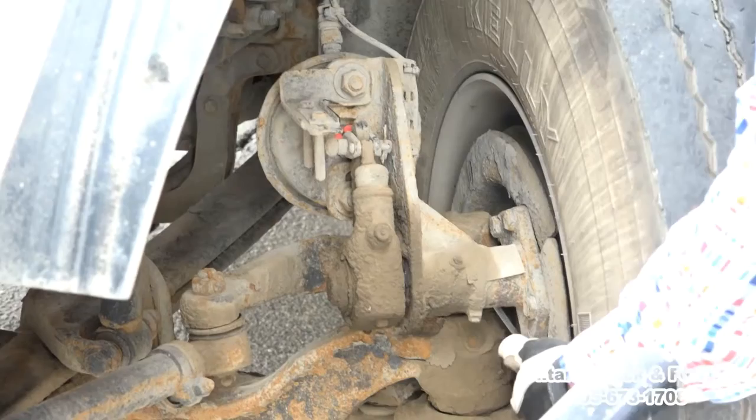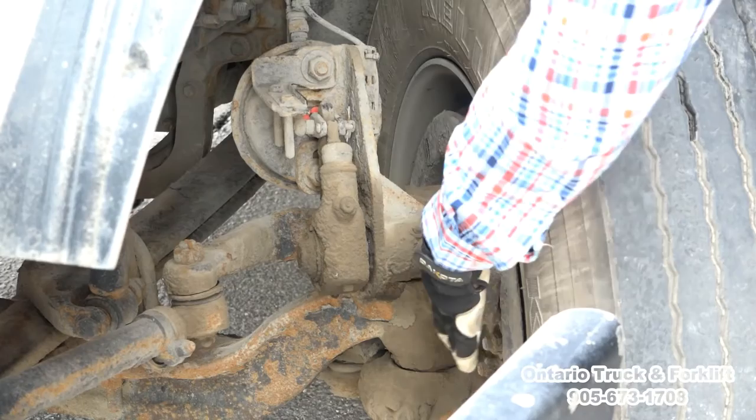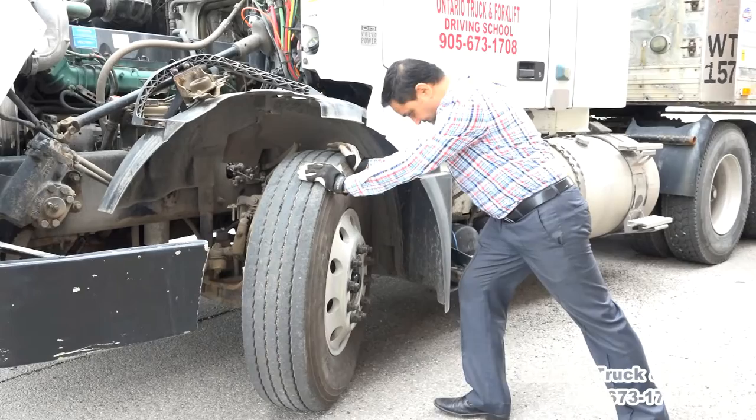Inside the wheel, there's no cracks, no damages. Wheel is not touching any component. All the attaching parts are tight and secure. Hub seal, no leakage. So there's no evidence of any hub, wheel, or bearing failure. So we'll read the major and minors.